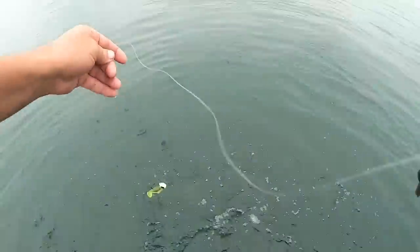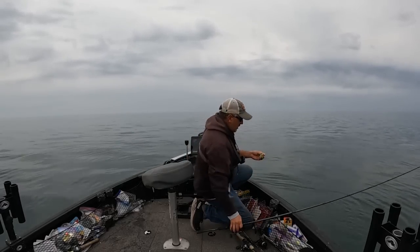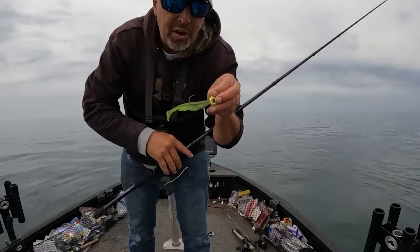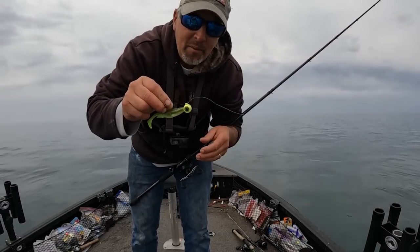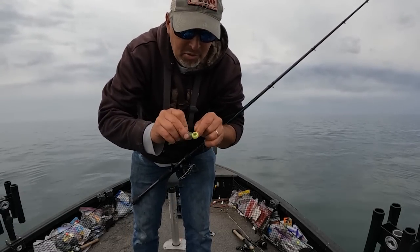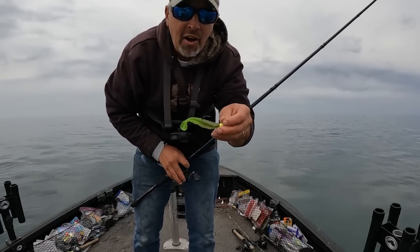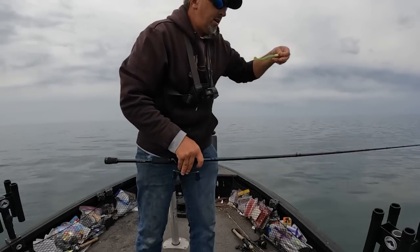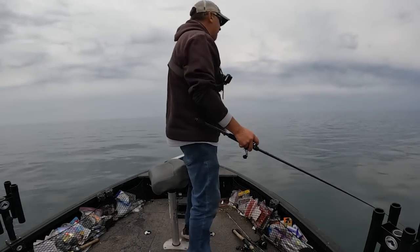There it goes, perfect. All right, guys, so this is actually a prototype. This is one of our new prototype tungsten jig heads. We're thinking about maybe, so we had some samples made. It's a 1.5 ounce and just a paddle tail. Drop it down, reel, hang on, set the hook when they destroy it.